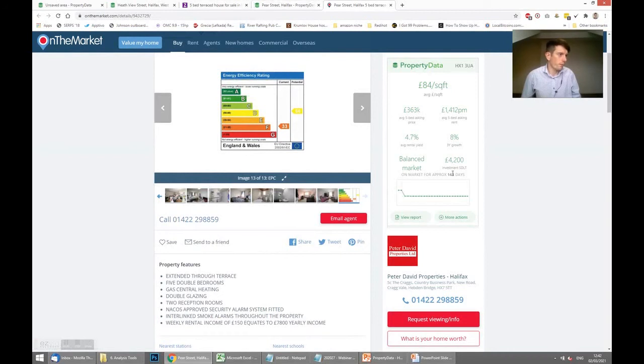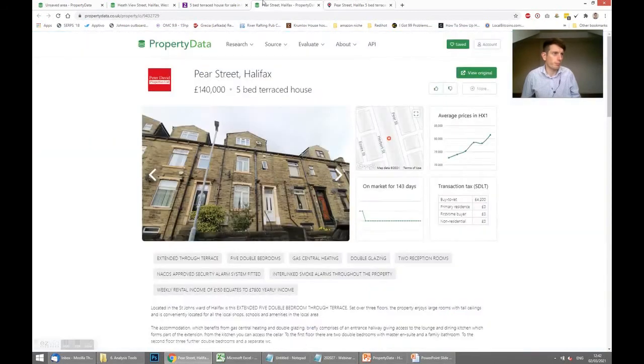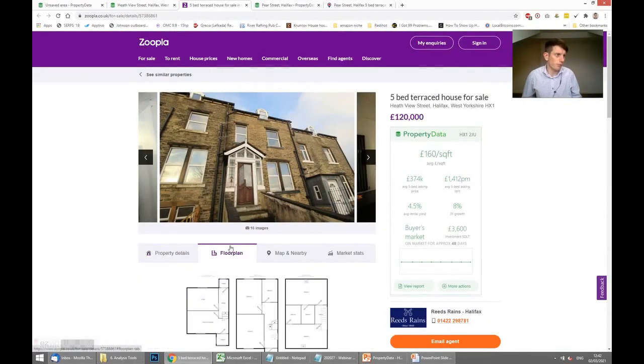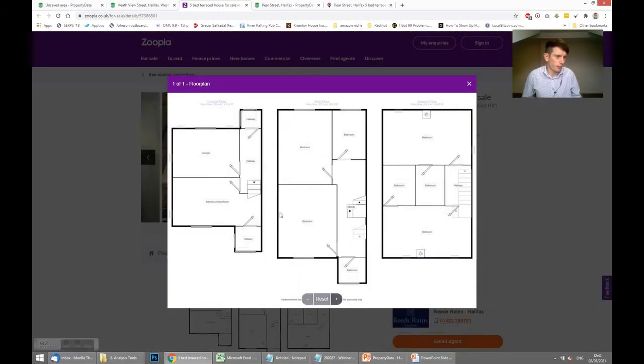2 en-suites. That should mean that we get a decent rental income. There's quite nice bathrooms in there as well. Let's have a quick look through the photos. I mean, it all looks reasonably tidy. Let's open it up so it's a little bit bigger. You know, it looks like it could do with a bit of TLC, a bit of loving.